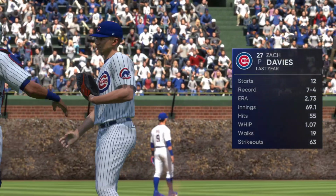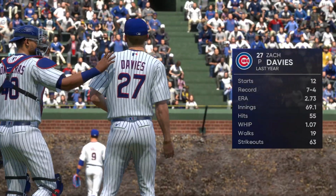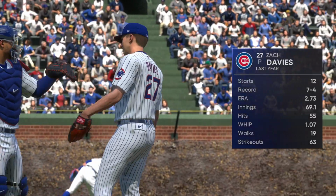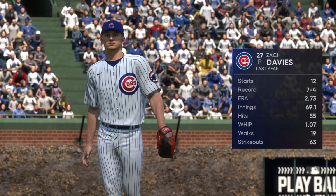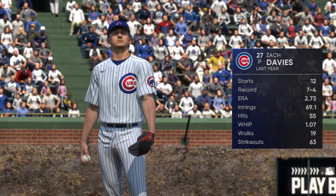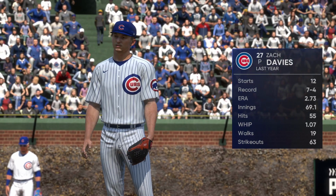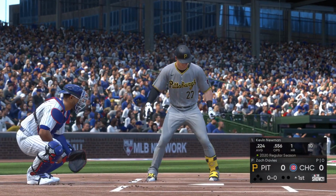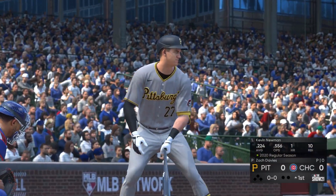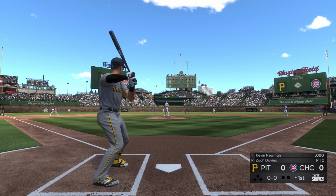Zach Davies gets the assignment for the rubber match in this series. Dan, any thoughts? Hey, thanks, Matt. Zach Davies coming on the pitch. Not a big, strong guy, but he's a control guy that pumps the strike zone full of strikes. 89 to 92 miles an hour with sink, has a curveball, has the slider, and also the straight changeup. He needs all four of his pitches, not overpowering.